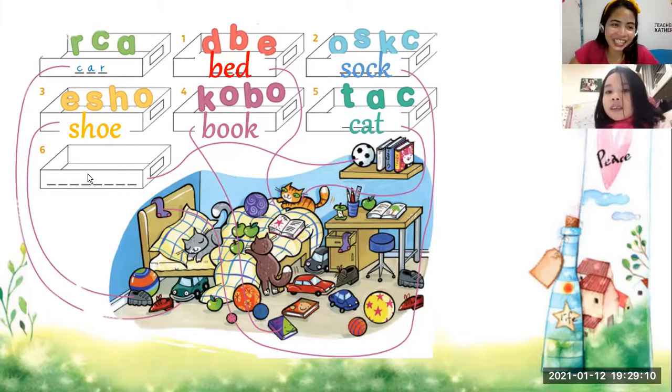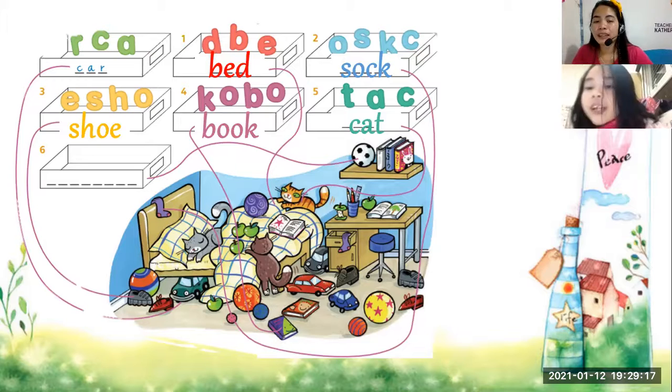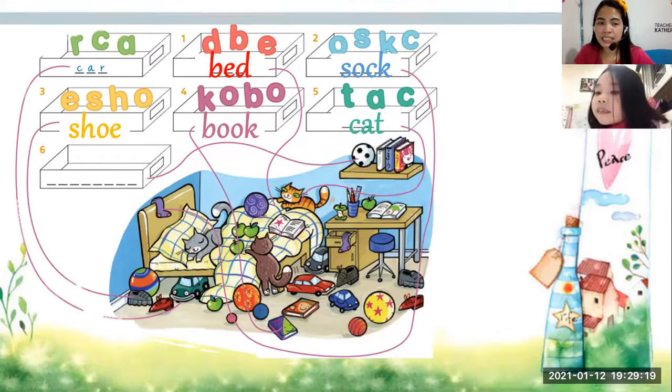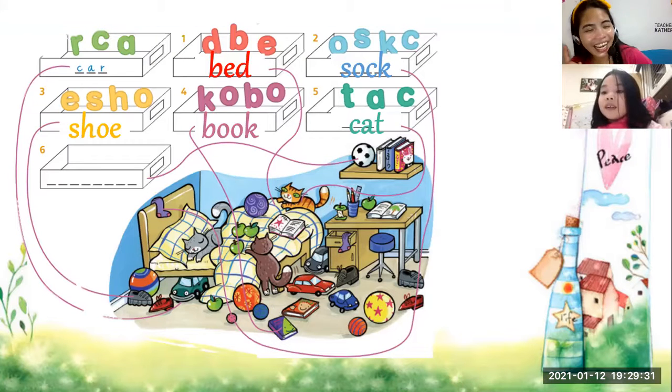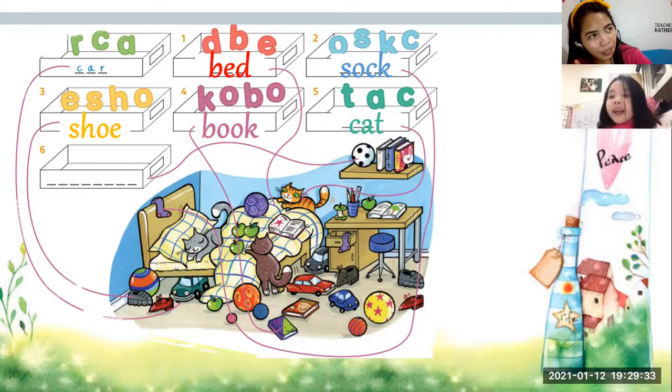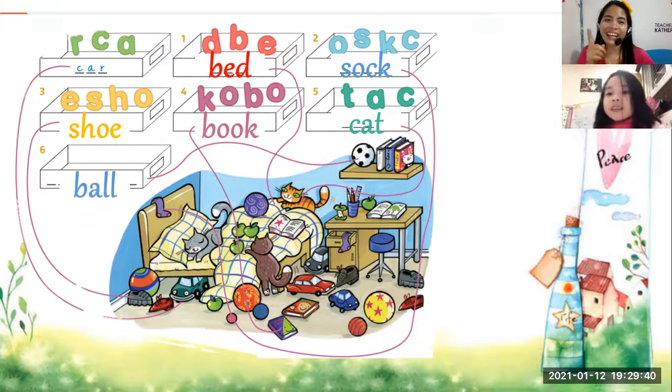Okay, number 6. There is a number 6. Okay, can you see the line to the picture, to the things? Yeah. Okay, what is that? It's a ball. Okay, can you spell the word ball? B-A-L-L. Okay, again. B-A-L-L. Okay, yes, that is correct. Thank you so much, Tuta.